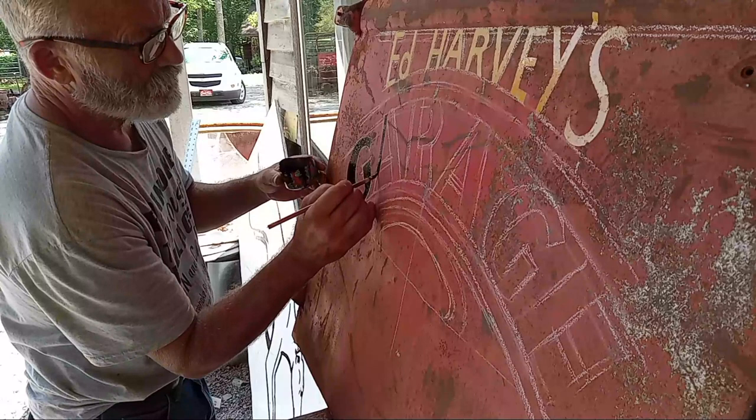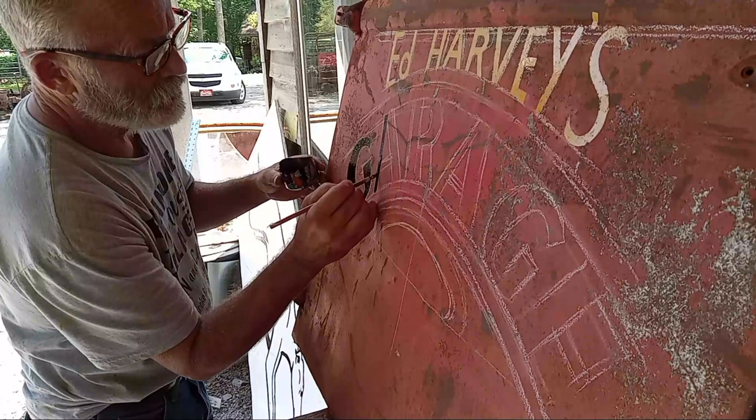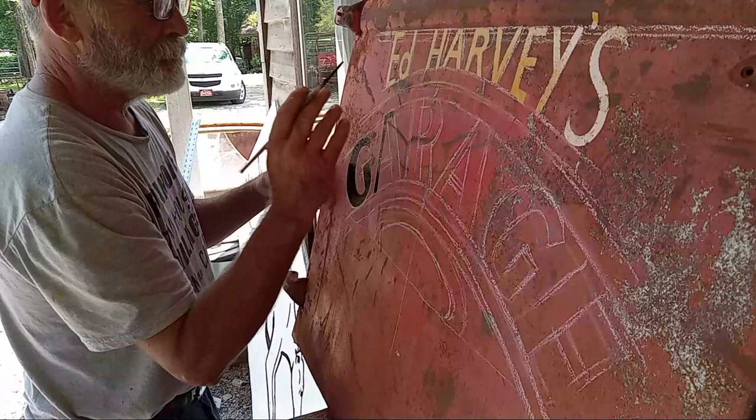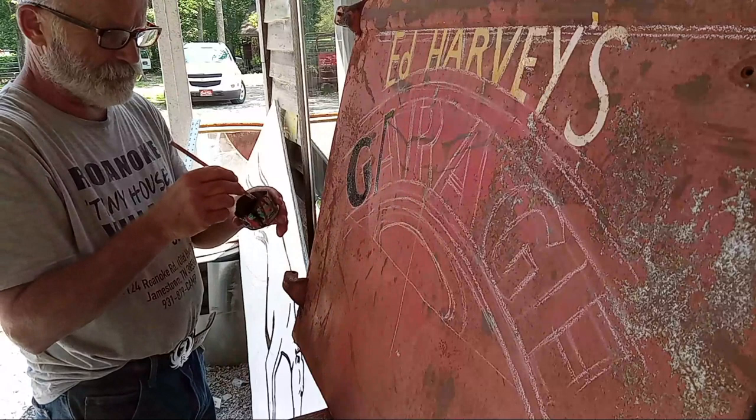First of August the yard sale starts, and this is a yard sale project right here, which, ain't nothing wrong with that. I may not do a whole lot, but if I do two or three, you'll be all right.